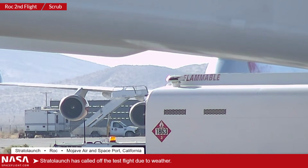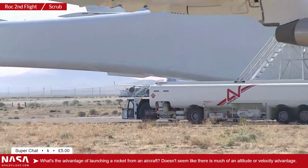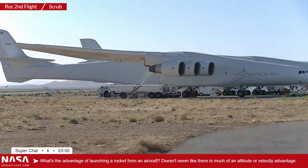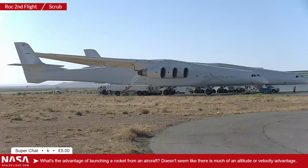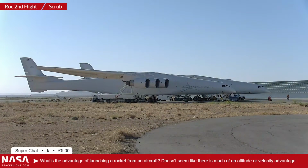Kay with a five-pound Super Chat was saying, "What's the advantage of launching a rocket from an aircraft? It doesn't seem like there's much of an altitude or velocity advantage to that." And actually, there is quite an advantage. When they drop launch these things from roughly 40,000 feet, that's significantly high in the atmosphere to overcome the initial force you have to propel yourself against in terms of the air pressure. So you save all of the delta-V, the velocity change needed to get you not just to 40,000 feet, but to 40,000 feet with some good horizontal acceleration. That really makes an air launch system like this for small-class orbital vehicles effective, not just from a cost perspective, but from an efficiency perspective for how they operate.